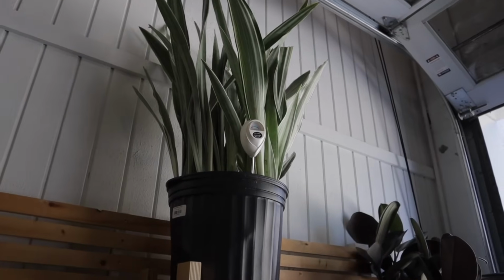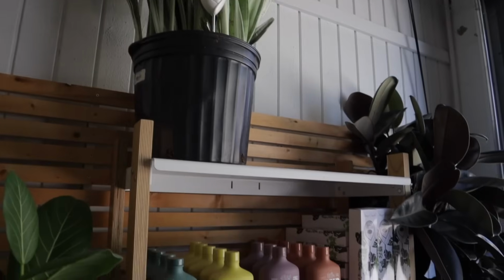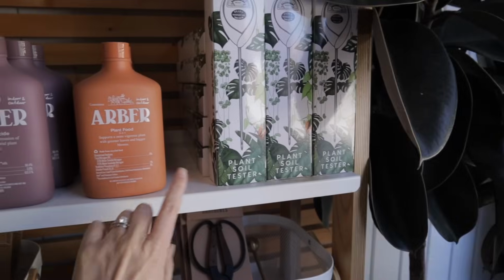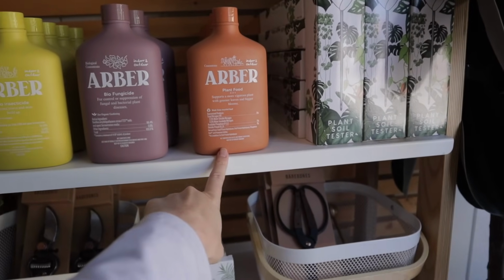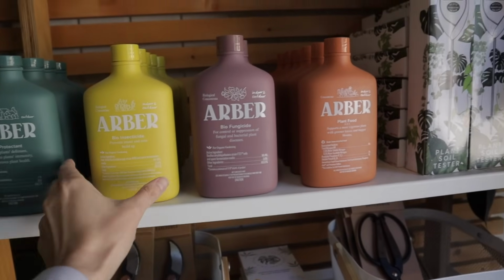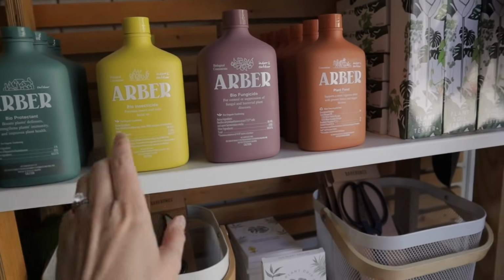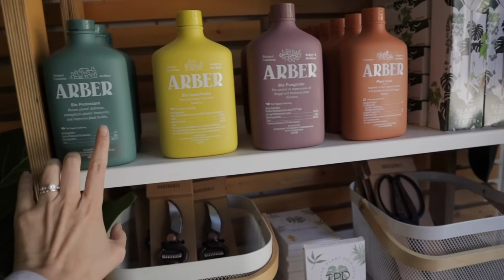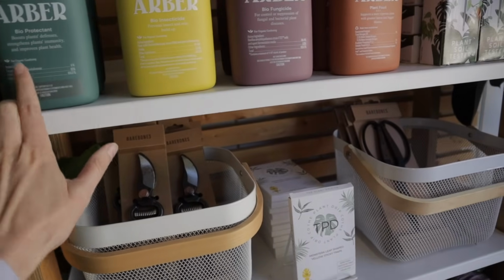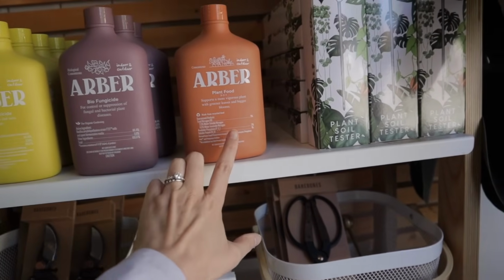They have a huge Sayuri snake plant up here, and it's 98. Looks like they have some other little stuff for sale. They have a moisture meter, they have what looks like plant food. I have not tried this brand before. Let me know if you guys have and what you think. And it looks like they have a variety of products, like they have insecticide, protectant. Looking in the ingredients to see fungicide and then the plant food.